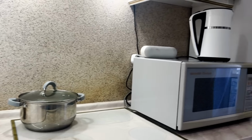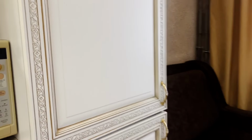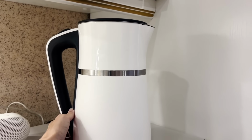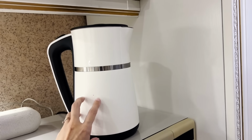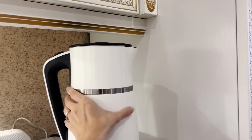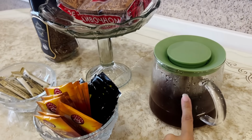And over here we have the electric kettle, of course, because no Russian home can be without one. Everywhere you go here they have one. Even when I went to Mongolia they had one. It's because they drink tea a lot here. And over here we have the whole tea setup.